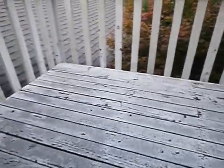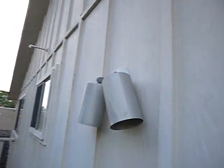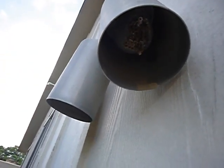I was warned not to come out here. Let's see what happens. I weigh 170 pounds. I wish I weighed a couple pounds less, but 170 is not horrible, I don't think, for an old man.